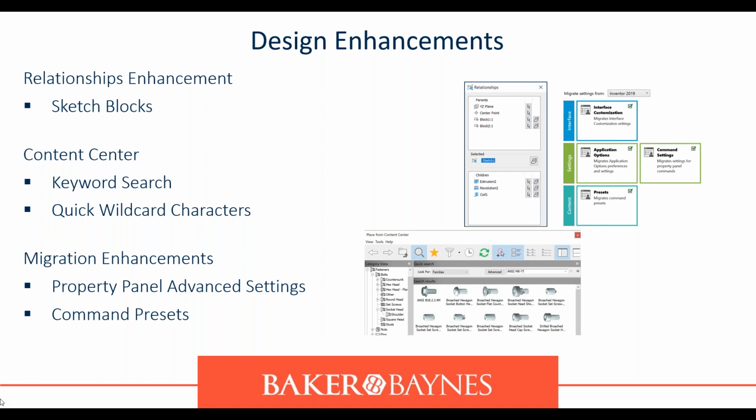Content presets. Select this option to migrate custom presets for property panel based commands. The property panel based commands include hole, extrude, revolve, sweep, and thread. Also frame generator commands such as end cap, miter, notch, lengthen, and shorten. Also stored are drawing symbol commands presets for end fill, welding symbols, surface texture, and feature control frames.